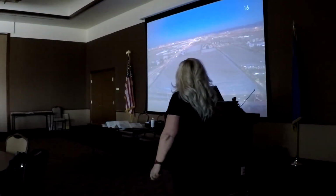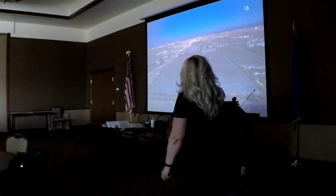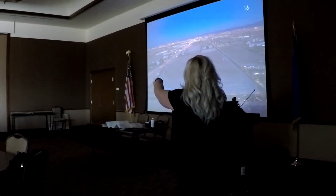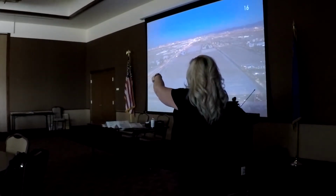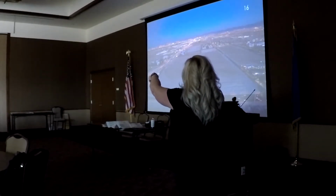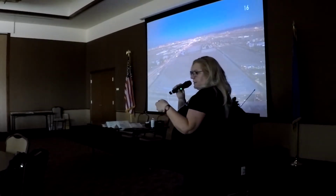Now, this is a shot that I did at dusk. This area, the client wanted me to get this lot. I said, you want me to photograph a blank lot? And they said, yes, we do. I said, okay, great. They wanted daytime and at dusk.